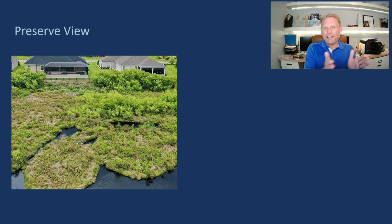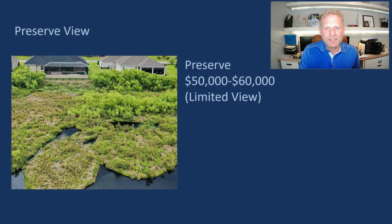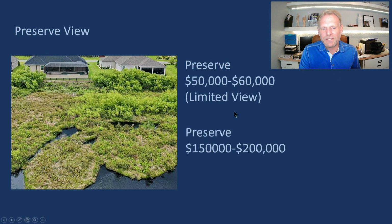Okay, now I got lucky when I pulled down this picture because it's what I call a two for one. This view over here might be a $100,000 view because it's going to be expansive. This view over here might be a $50,000 to $60,000 view because it's obstructed. But again, it provides you that privacy, and a lot of times you can look over the trees and have more of an expanse of a sky view over there. Okay, so you can see limited preserve view $50,000 to $60,000, and over here maybe $150,000 to $200,000.